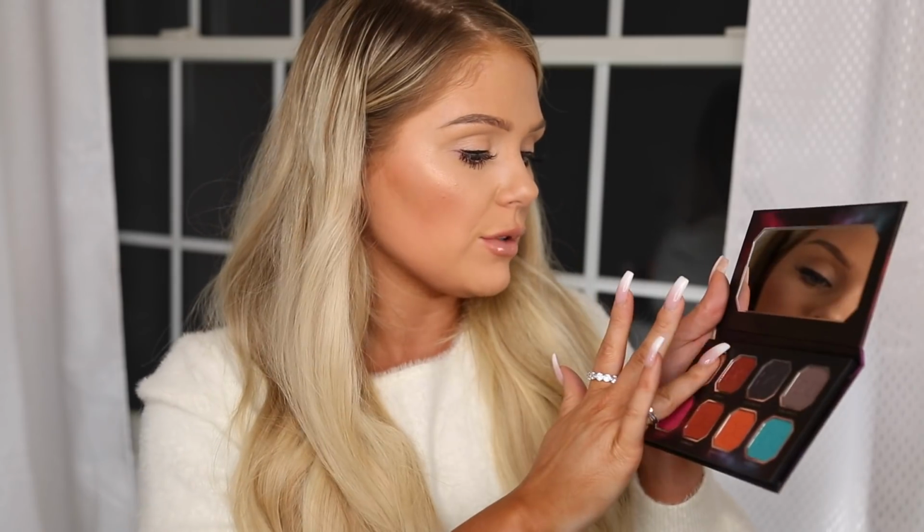Okay, let's do some swatches because these are just too pretty not to dig into. Very pretty mattes there, which look beautiful. Now let's do some shimmers. Ooh, I like that a lot. Very, very pretty. Really excited to use this on my eyes. It looks beautiful. And the retail value on this is $35. So that's more than the box on its own, just the palette.